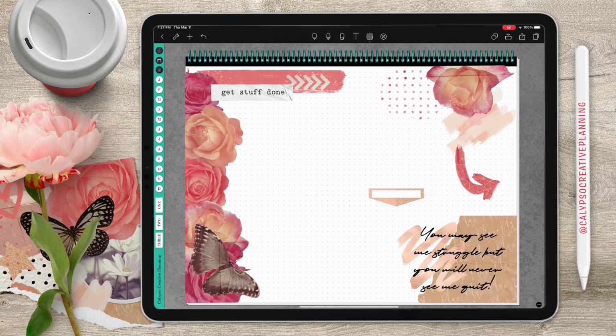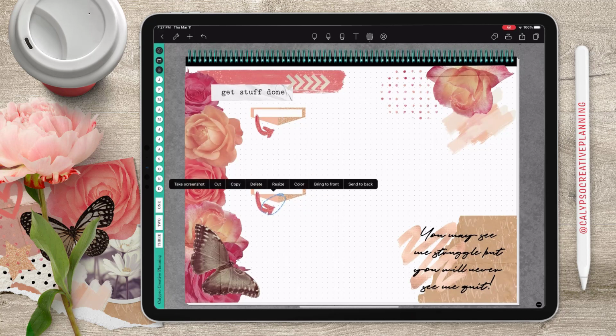And just because it's a list does not mean it has to be boring, right? So I'm going to use this little flag box thing and the little arrow as my headers. And I'm going to create my 3 different areas to designate for business, personal, and health. And I'm just going to play around with these for a little bit.